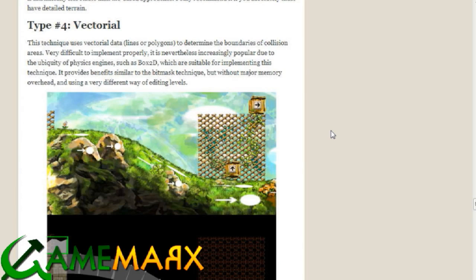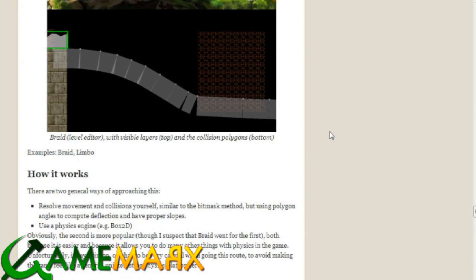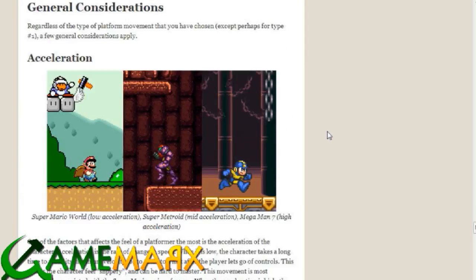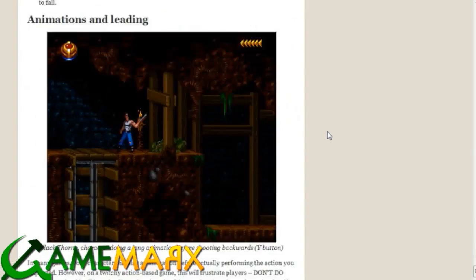And the last one he calls vectorial, which is kind of like a Braid system. It's what I've implemented a lot of support for in XTiled, so that you could do this. So that basically you draw out polygons, vectors, that dictate where the player can't go. Again, the scenery, the platforms are just scenery. And you're really just reading this list of vectors and all there. So he breaks all these down with considerations and code examples and everything.